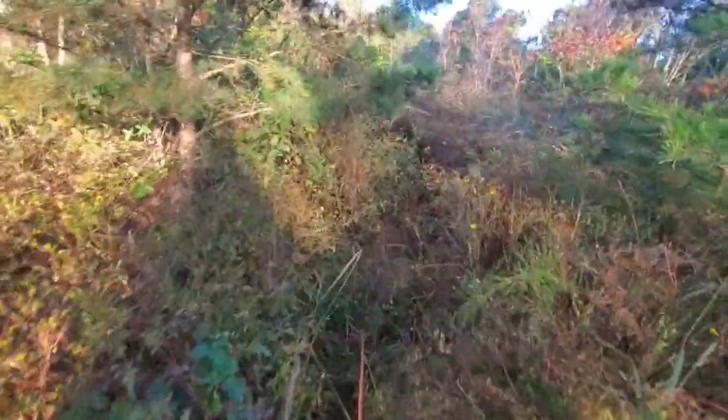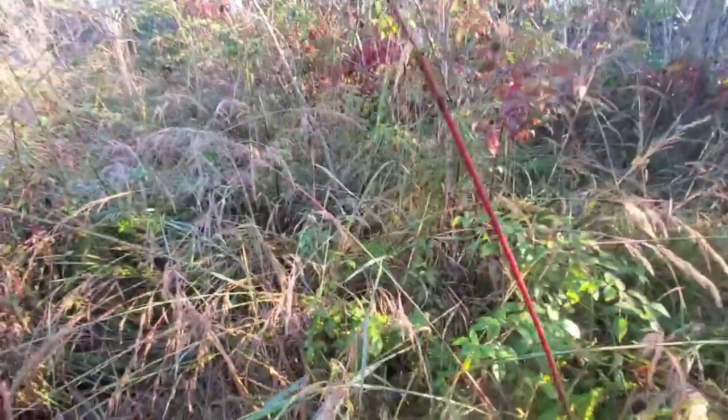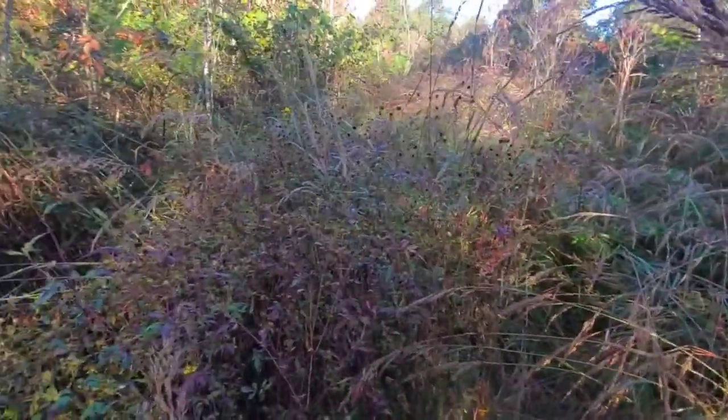So, look at this trail. It's crazy. So anyway, I am on my way back to the camper, get cleaned up, and get back to T-Town. And I'll have to come back and try to get him later.